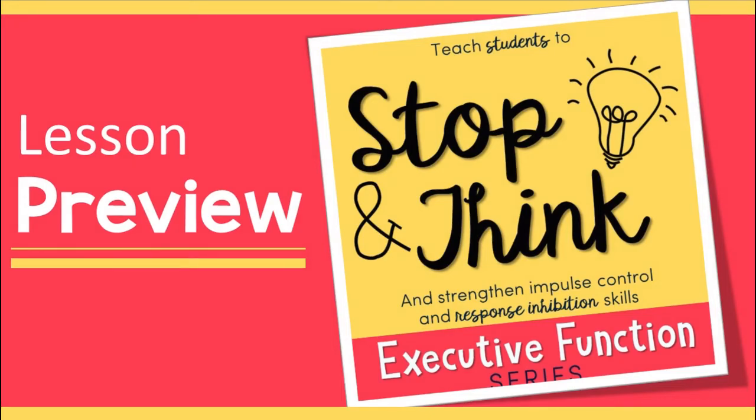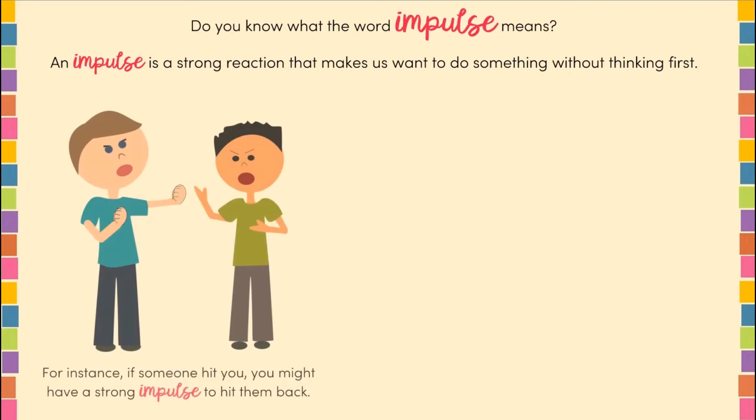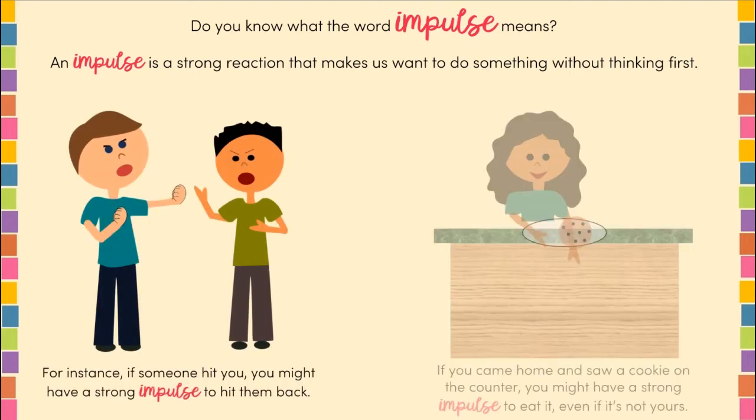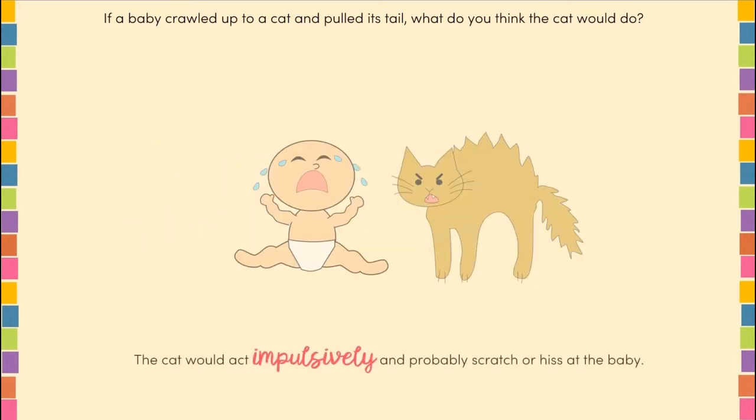This lesson teaches students to control their impulses. It begins by explaining what impulses are, for instance, the impulse to hit back when someone hits you, or to eat something. We learn that many animals are driven almost entirely by impulse.